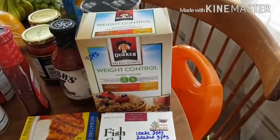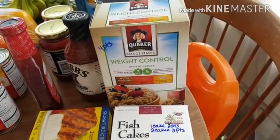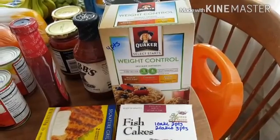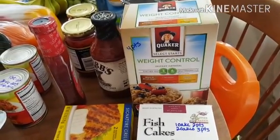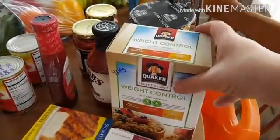I actually have been adding to the maple brown sugar one like 2 tablespoons of pure pumpkin. Kind of changes it into like a pumpkin pie flavor, which works for me. I'll eat pumpkin anything, so that's for breakfast.